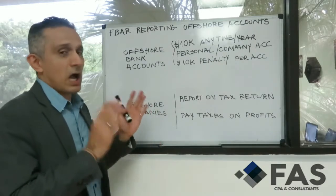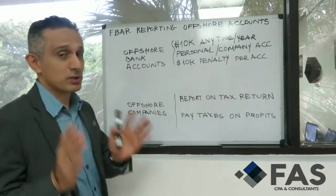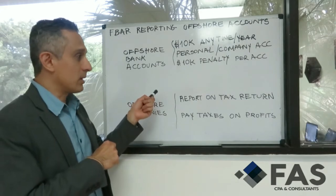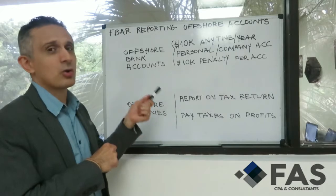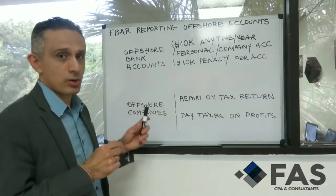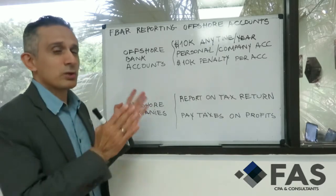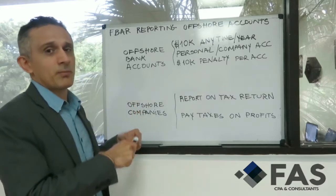But remember, either you have a bank account with over $10,000 in a foreign country, or you have an offshore company with foreign assets and liabilities. You have to pay taxes on that and report that on your income tax return and incorporate the profits of that company into your return. So this is something that many people are not aware of, but be very careful when you are dealing with offshore holdings.